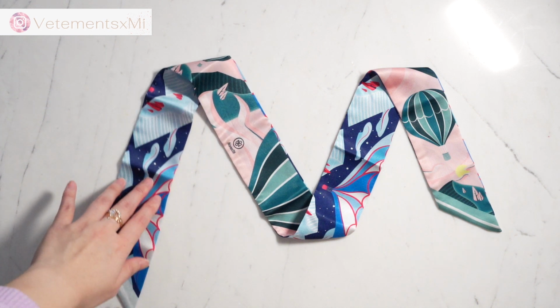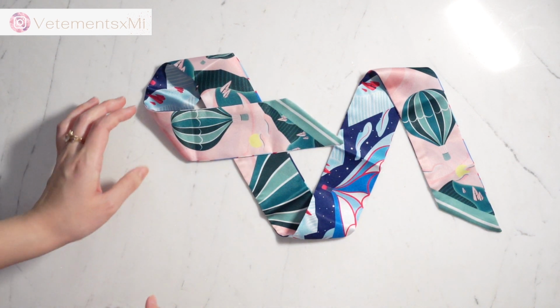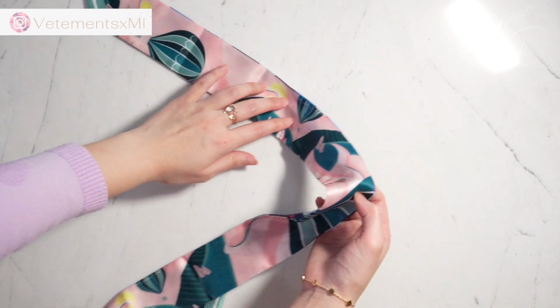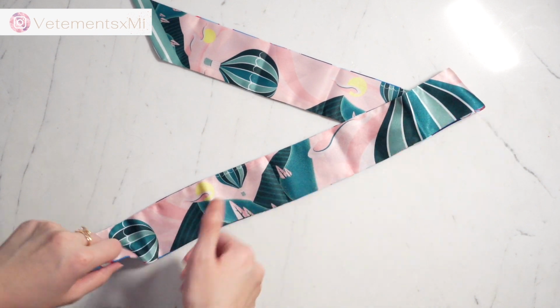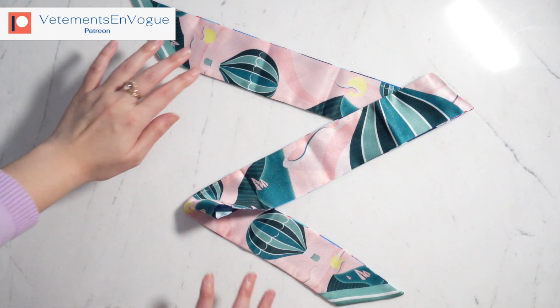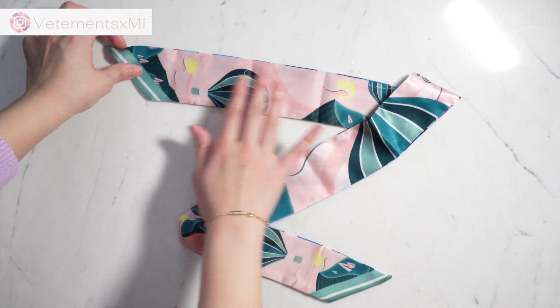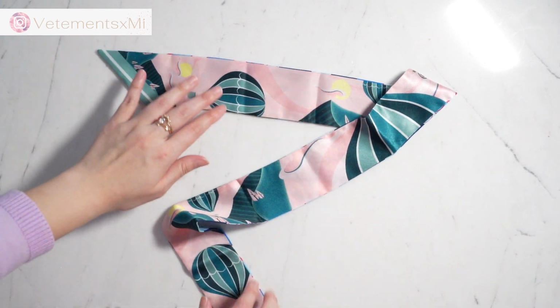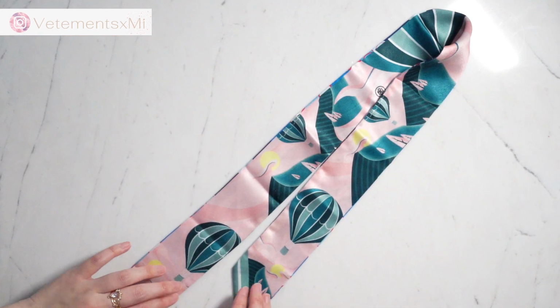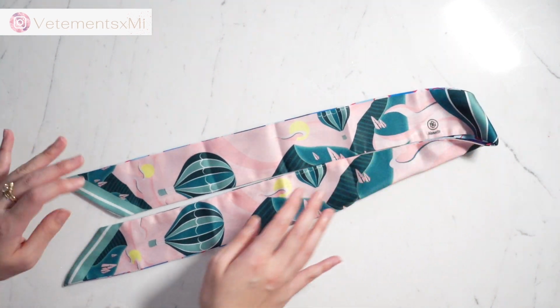Which includes this one, which you see here, that has this beautiful pattern on this side as well as on the back side. On this side, you can see it has this beautiful pink and green pattern. The colors are just exquisite. This is one of my most favorite shades of green, almost like a viridian bluish green, with this beautiful almost air balloon pattern on this side. It's just really beautiful. I just love this twilly so much.